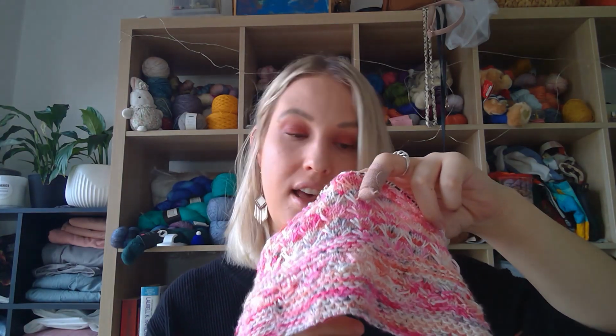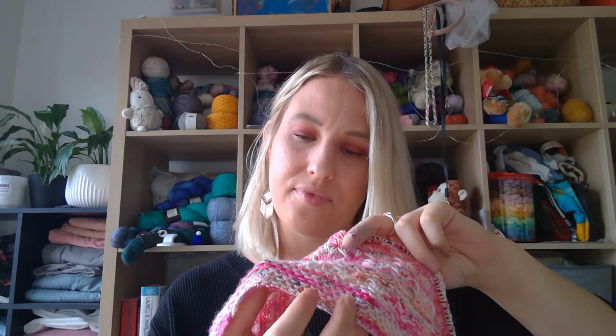So down the bottom, I've got this stamen stitch, which is kind of like garter, but with slipped stitches in the front. And then I have a crossed stitch, which has, where are we? They've got actual, like, the actual stitches are crossed over each other. So this is a bit fiddly.